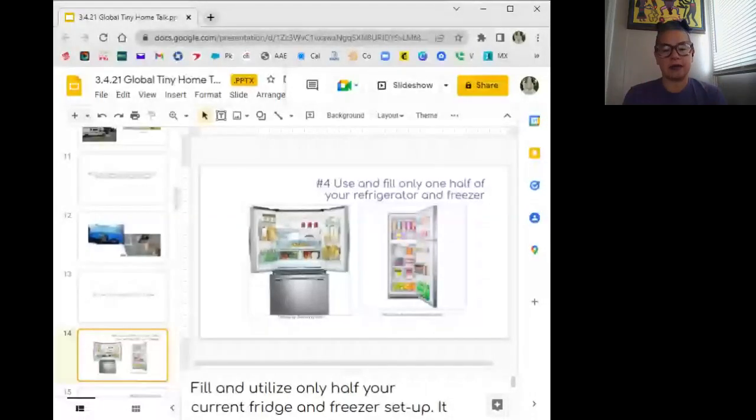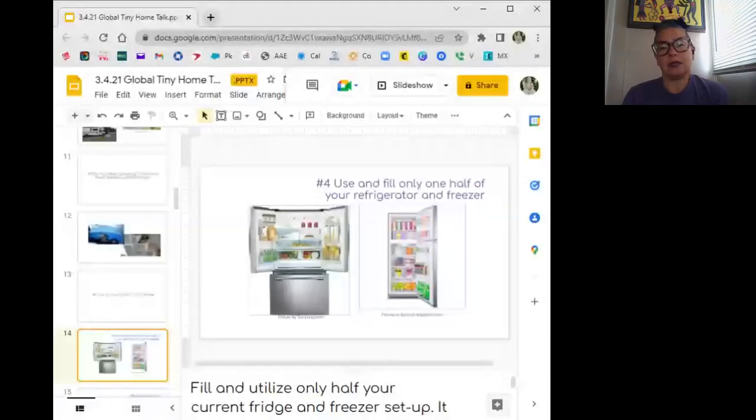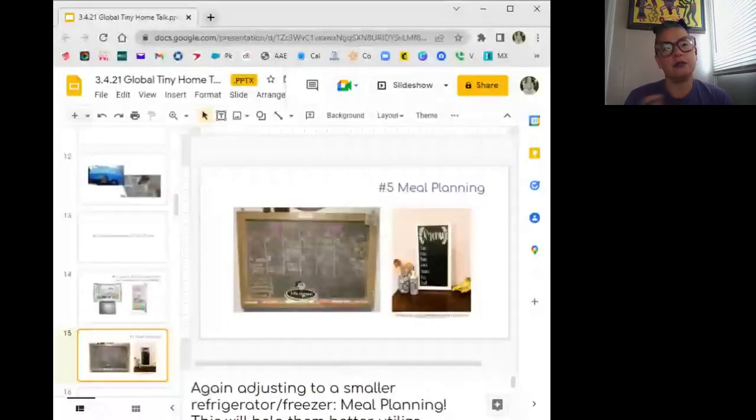But just whittling down to that and getting through all of those foods and being more mindful of what we have and using it up more than anything. I feel like that's the most important, because if we buy those things, let's consume them and not waste them. It being Earth Day yesterday, that's where my mind is going. Oh, here's a great one too. If you can do meal planning.